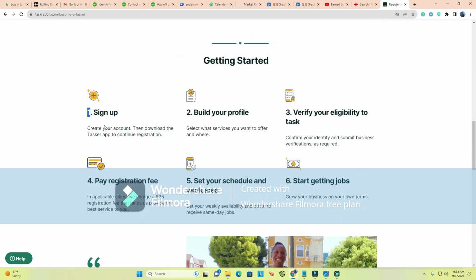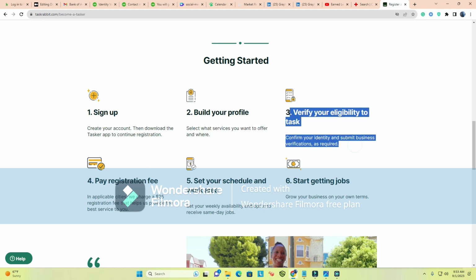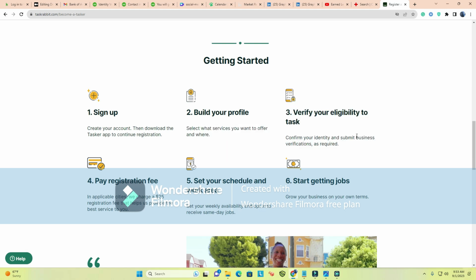How do you get started? Simply sign up and create your account on the app, register, select what service you want to offer, verify your eligibility through the task, all right? If you have a business name, that's even great. Now, I signed up, I made it my own business name, and I even made a logo on Canva, and I gave it a good name, right? On with the next move.